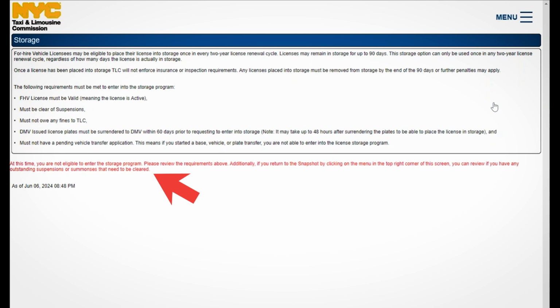Additionally, if you return to the snapshot by clicking on the menu in the top right corner of this screen, you can review if you have any outstanding suspensions or summonses that need to be cleared. If you've determined your FHV license meets the requirement of the storage program, this likely means the last step you need to complete is to surrender your physical plates to the DMV.